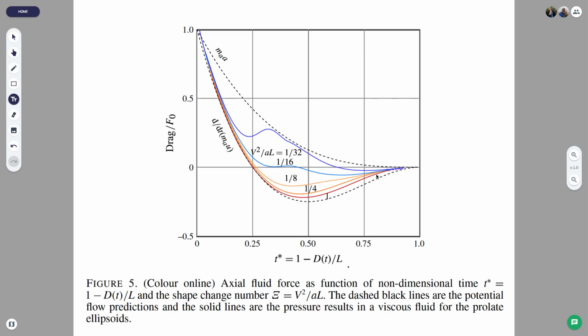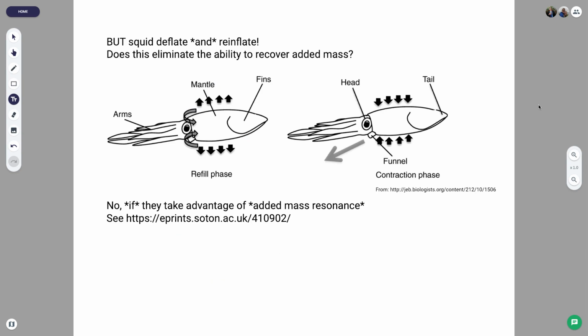And the other thing that those of you familiar with squid should be thinking about is, hang on a second, so they deflate, but then they're also reinflating, right? So they're getting big again. So the added mass is going to go up again. So how does that work? Can you actually pump and still recover the added mass effect?